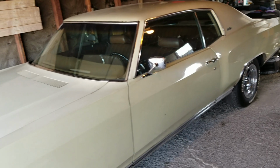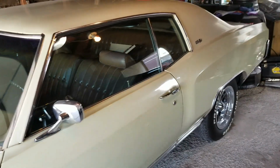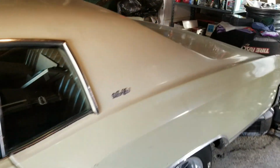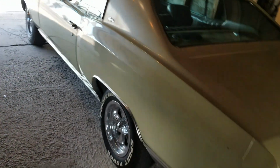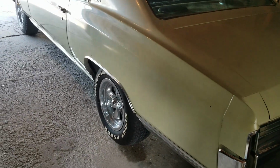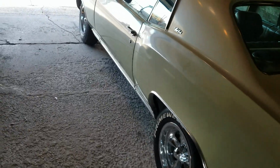This car was originally located in Alabama. It was my father's car before I bought it off of him. He had it since 2004. So when I got it, I immediately got to work. Got a new radiator in it, Champion cooling radiator.